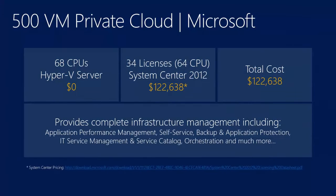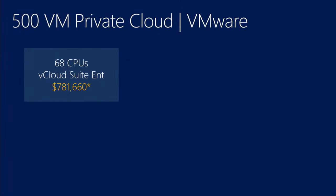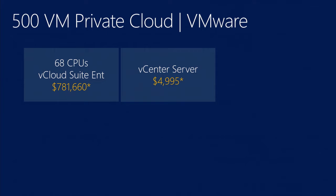We've looked at apps, we've looked at service delivery and management, a bit about automation, service catalog, and so on. When we look at the vSphere side of things, 68 procs of the vCloud suite, Enterprise Edition, which would match up with what System Center's providing, is around about $781,000. We'd add on vCenter, which is a little bit more, not too much. I mean, assuming you're using just one, if you were using more, then you would add more.